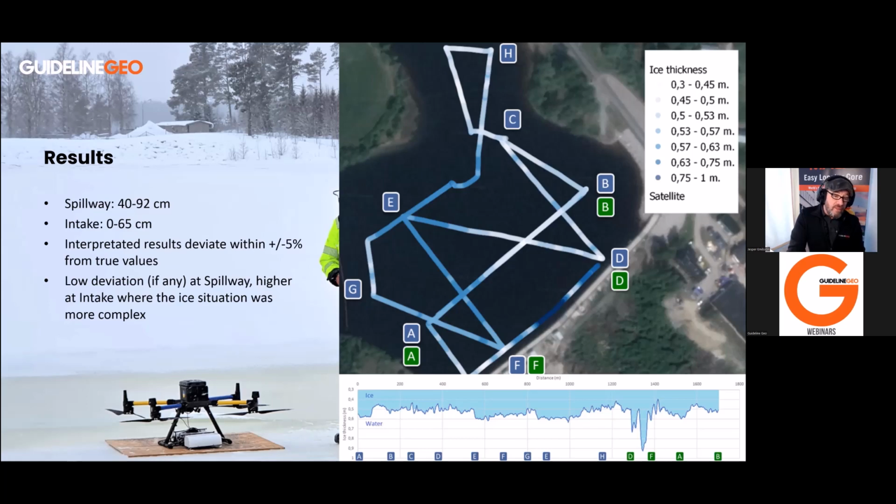We had low deviation at the spillway, a little bit higher at the intake, where the ice situation was more complex also. And considering the fact that we weren't that precise, I mean, the SBUS correction, the DGNSS correction gives you positions within a few meters. So we could be a little bit off when taking those samples. So it's not surprising that we have a deviation.